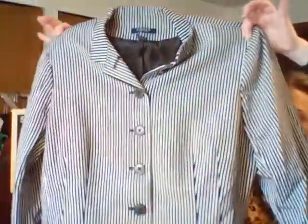Next one up is a blazer. This is a black and white striped blazer. I'll show the bottom there. Nice button-up blazer. This is Chaps, and this is a size 14. And Chaps is another brand that's very hit and miss. Some things are accepted, some are not. And again, with this style, I thought this was kind of contemporary enough and a good size. So this one I might again send back in and give it another try.